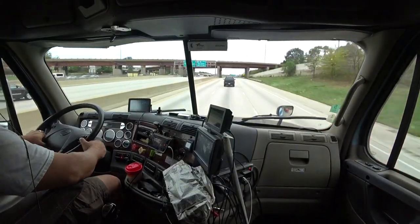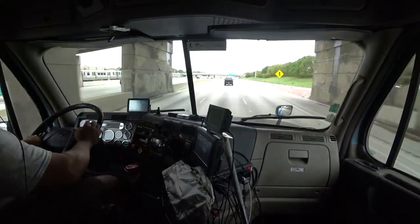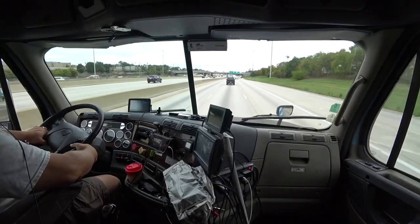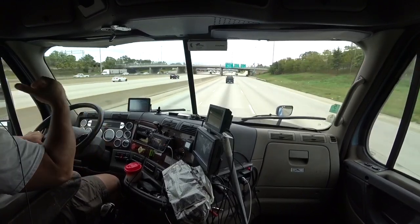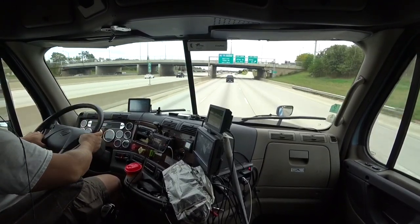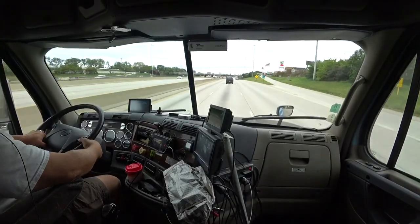By the way, as far as load is concerned, I have 26,000 pounds on the drives. It's a very, very light load.